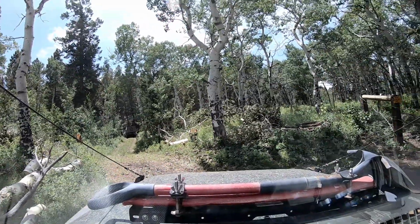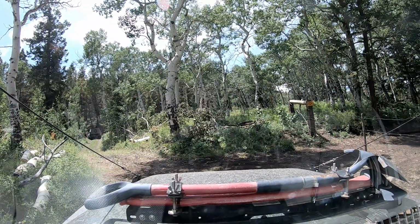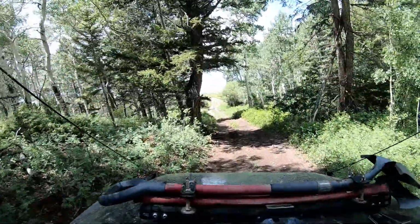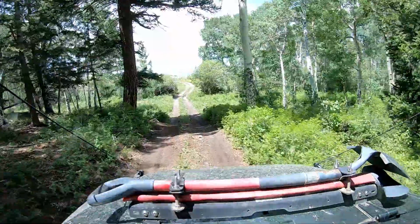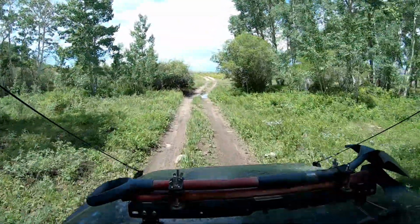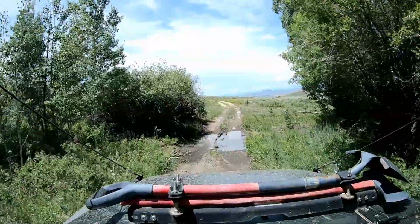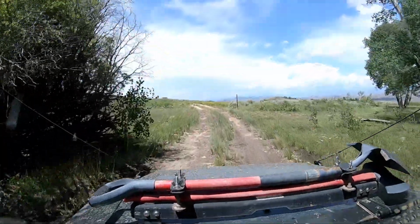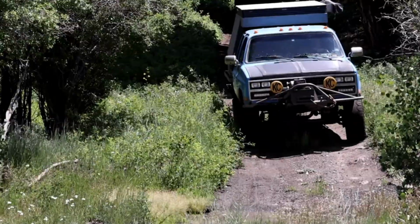Says, please close the gate. Our turn is probably at that gate. Yep, this is the way. Last person, please be sure to close the gate. Copy that. Closing gate. Watch the barbs, they're sharp. I think this is our first gate to open and close.